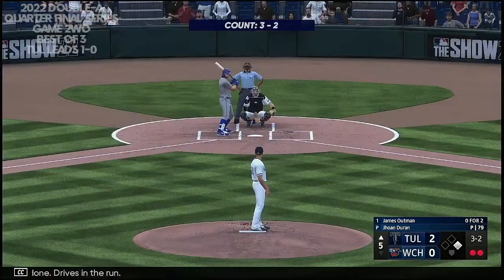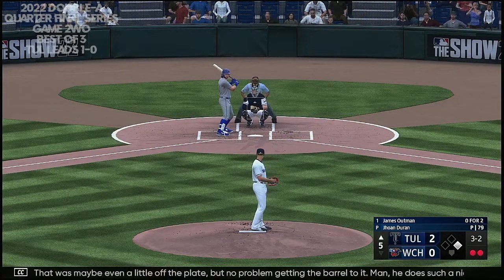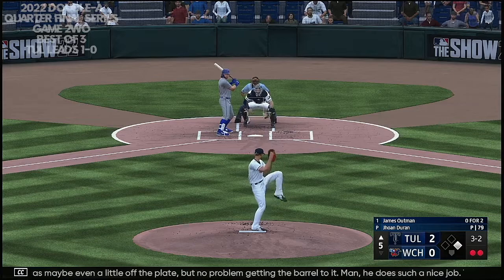That was maybe even a little off the plate, but no problem getting the barrel to it. Man, he does such a nice job. And that's what you're supposed to do with the pitch in that location.